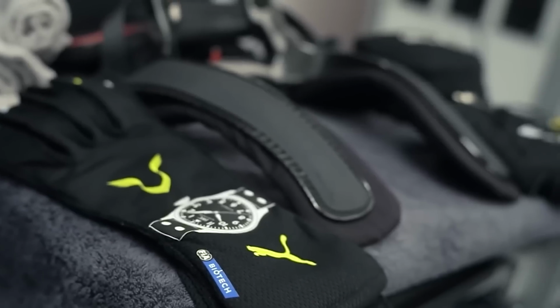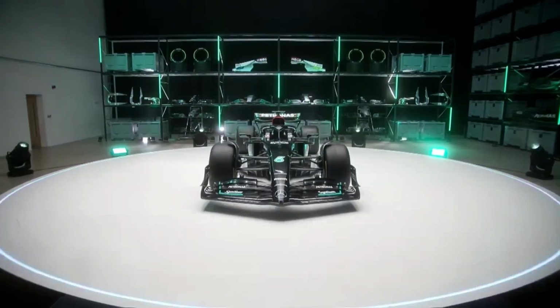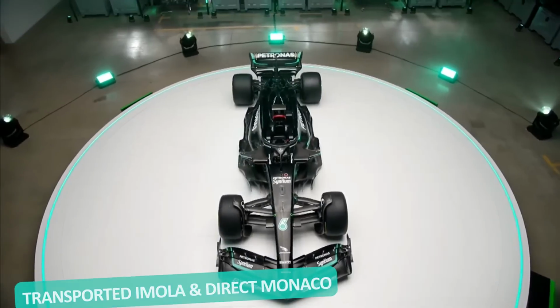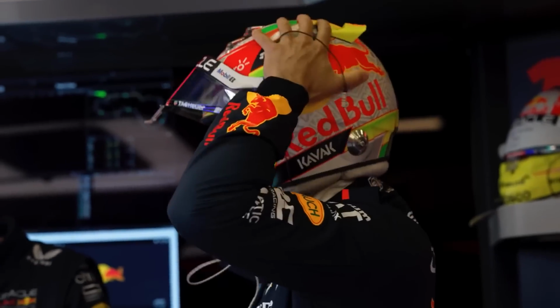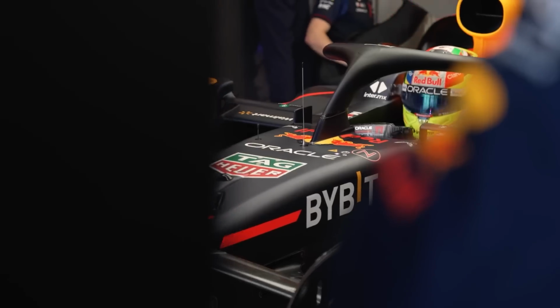Another factor is that it would actually be more work now for Mercedes to revert to its older specification car than to run the new one. The revised W14 had been transported to Imola and is being sent direct to Monaco. So if the team had elected to go back to the original package, it would have been a tough logistical challenge to back out of its original plan and revamp everything once again for the Monte Carlo weekend.